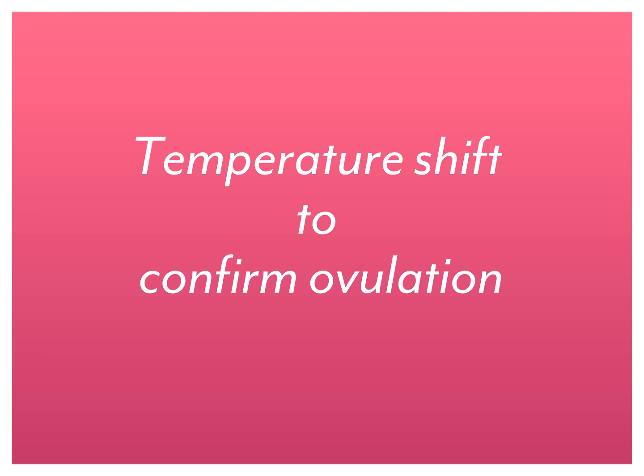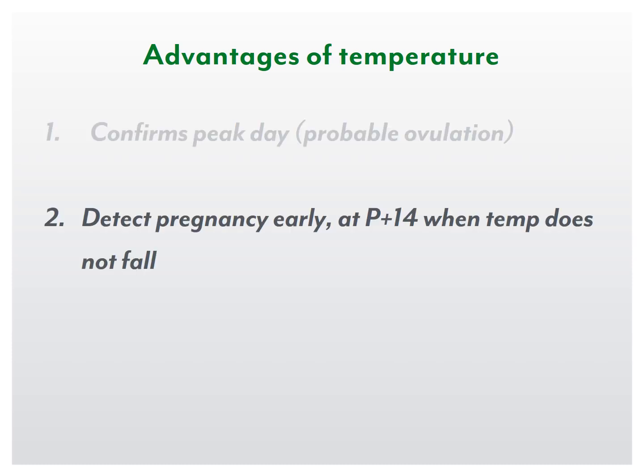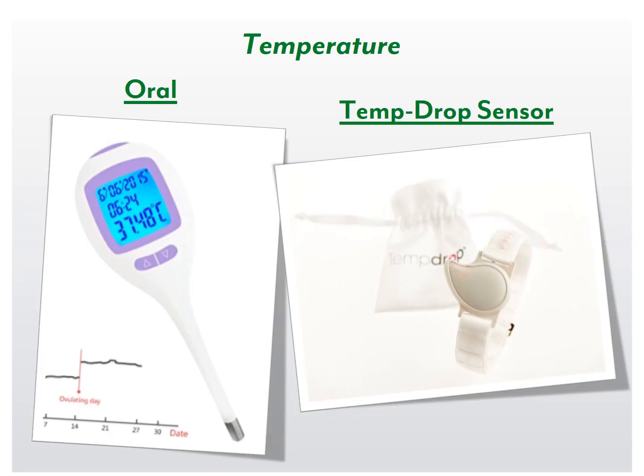Temperature shift to confirm ovulation. The advantage of taking your temperature first thing every morning when you wake is you can confirm ovulation has passed. Detect pregnancy early, 14 days after the peak, when the temperature does not fall as expected. You may record your temperature with a conventional oral thermometer or use a more advanced device such as the Temp-Drop sensor.